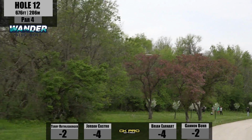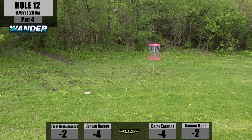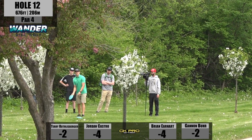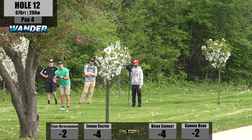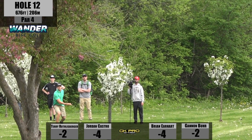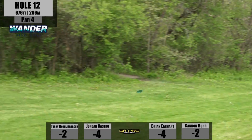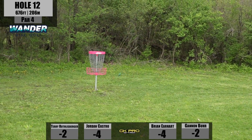And you didn't get to see this full flight, but Jordan throws the exact same disc he threw off the tee and just sticks it. That's a beautiful shot. Terry also going with two identical shots, and that worked out well for him.